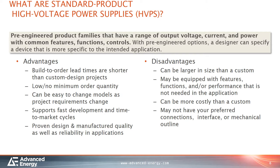Low or no minimum order quantity, which of course means that you can select different devices for testing during science, R&D, or proof of concept without necessarily blowing your budget or building up a large inventory of devices you may not use as you select the one that's most optimal for your application.